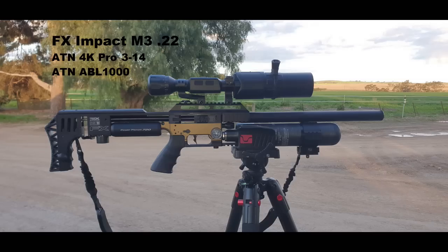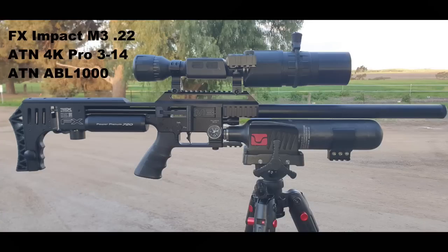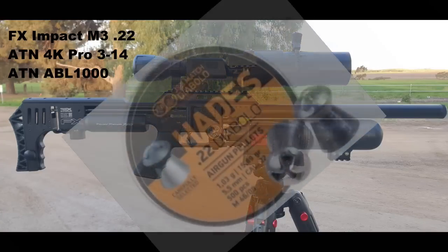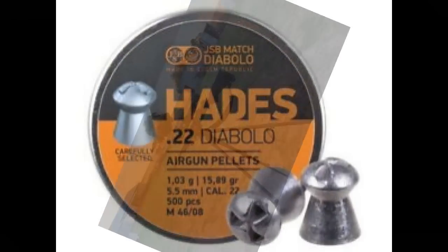Once again, the rifles we'll be using are the FX Impact M3 chambered in .22 with the ATN 4K Pro scope on top and the ABL ballistic laser. Bob is also using exactly the same rifle, just in black. The pellets we're using are the JSB Hades, weighing in at 15.89 grains.